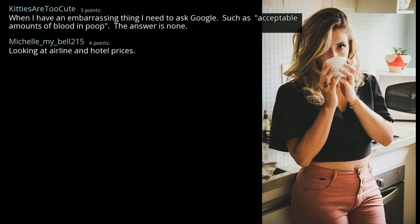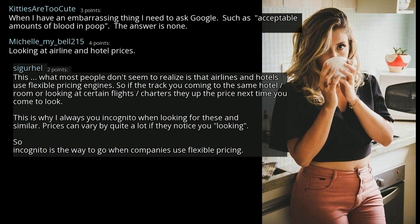Looking at airline and hotel prices. What most people don't seem to realize is that airlines and hotels use flexible pricing engines. So if they track you coming to the same hotel room or looking at certain flights or charters, they up the price next time you come to look. This is why I always use incognito when looking for these, and similar prices can vary by quite a lot if it notices you looking. So incognito is the way to go when companies use flexible pricing.